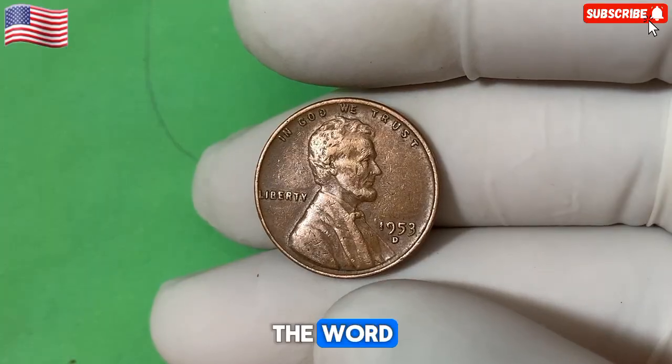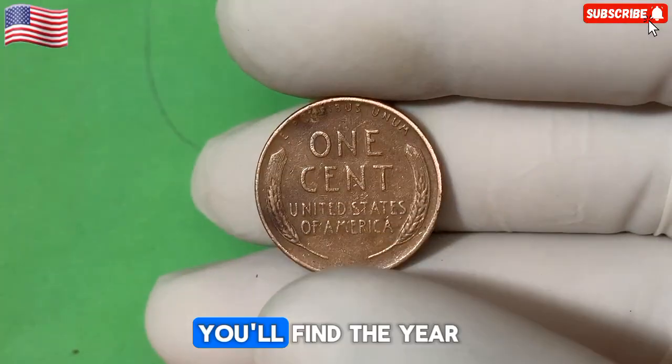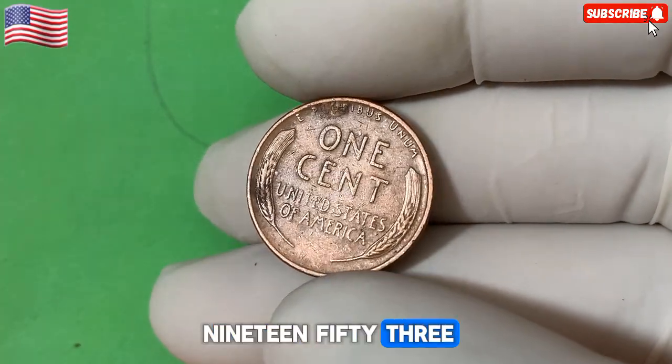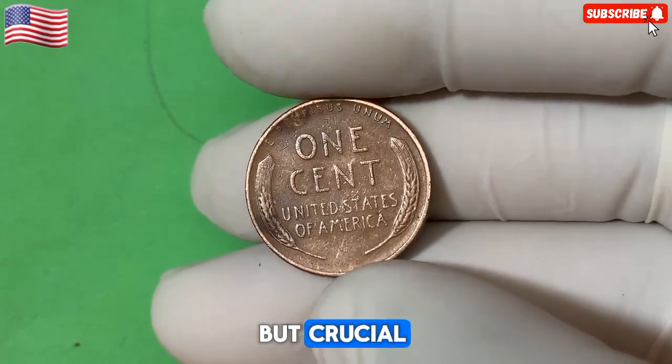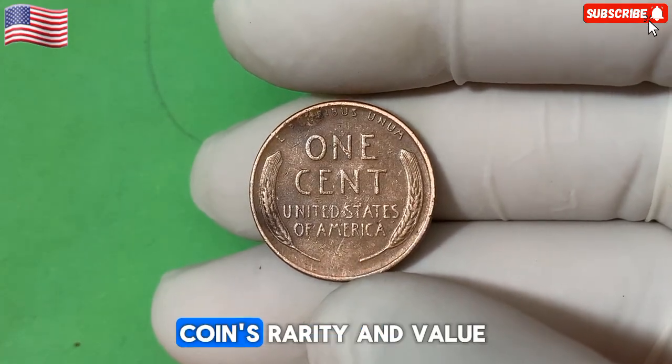To the left is the word "Liberty," and to the right, you'll find the year 1953. Below the year is the mint mark, which is a small but crucial detail in determining the coin's rarity and value.